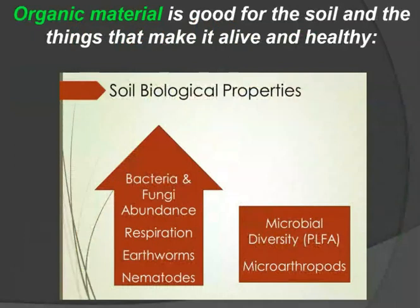So other things that organic matter does in the soil, again, bacteria and fungi, an abundance of those. The soil respires, actually soils breathe, whether you know that or not. Hosts earthworms, which are good, nematodes. There are good ones, there are bad ones. These are like little bitty roundworms. And the more microbial diversity, the better off we are too, because there's good ones and bad ones, and there's a whole ecosystem going on below the ground that we really need to understand and appreciate.